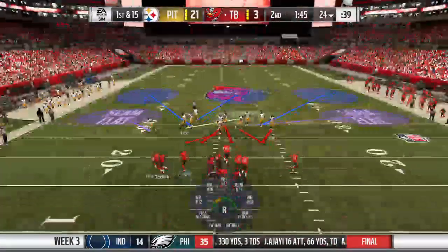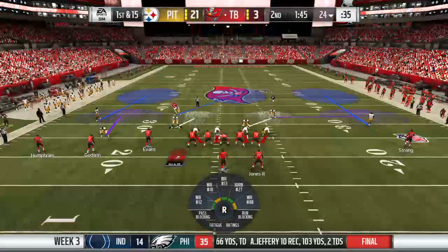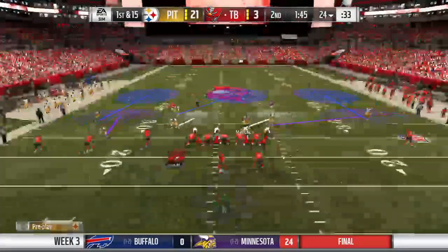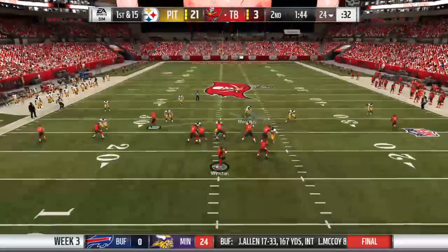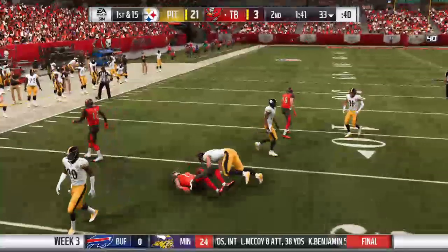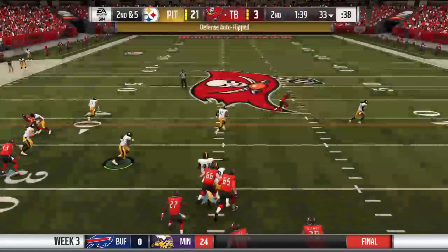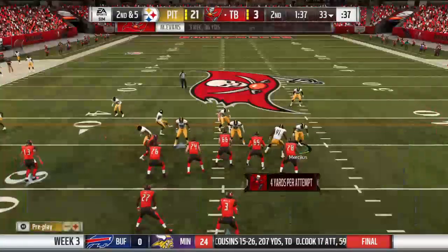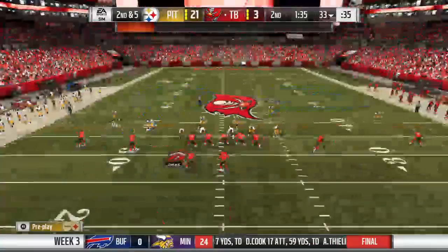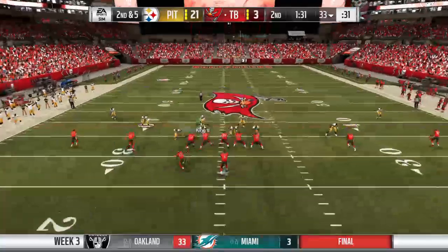The false start backs him up 5, 1st and 15. From the shotgun, it's Winston. Evans has it left side, and he'll get it up to the 33-yard line. It'll be a pickup of 10 yards, and it'll make it a 2nd down.